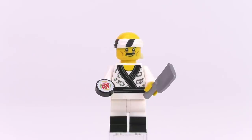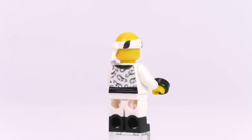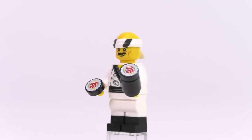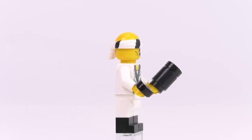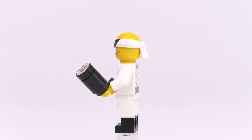This is Sushi Chef. We've seen these sushi pieces relatively recently. They're not that new of a part. He comes with a nice big cleaver and another little piece that actually shows an entire roll. The print on him is pretty great. There's some shrimps that are sort of embroidered onto his main torso, and he's got a matching headband slash bald headed mold that goes over the top of his head.